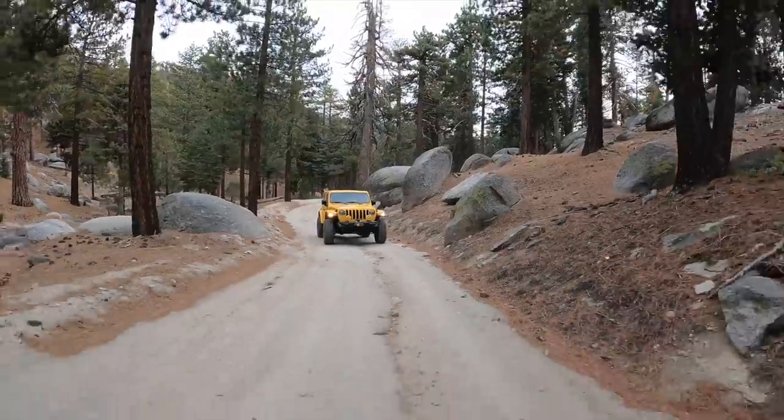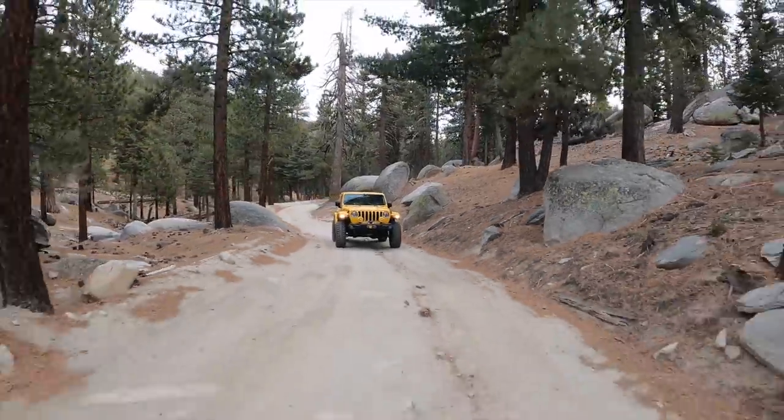But I'm driving my little yellow Jeep, and I absolutely love this Jeep. It's so much fun to drive. I love just about everything about it. The turning radius is phenomenal, and it's just fun that I have a vehicle that can take me to beautiful places like this, where I'm surrounded by trees and mountains and kind of get out of the city for a little bit. So I'm a happy camper today.